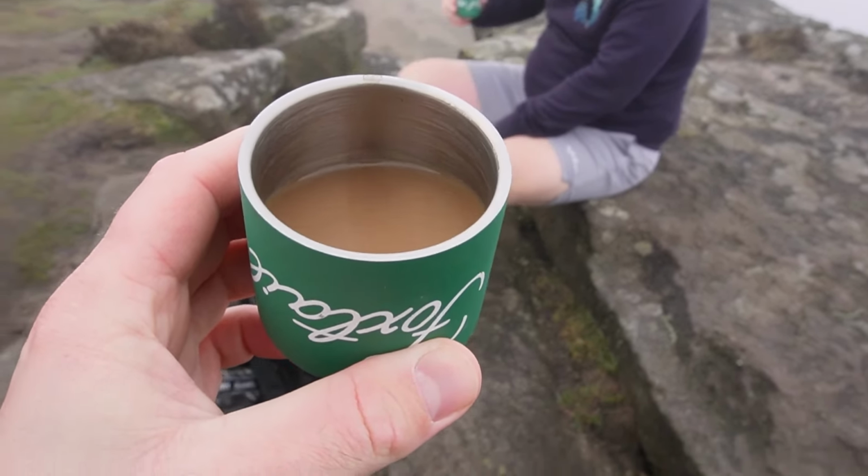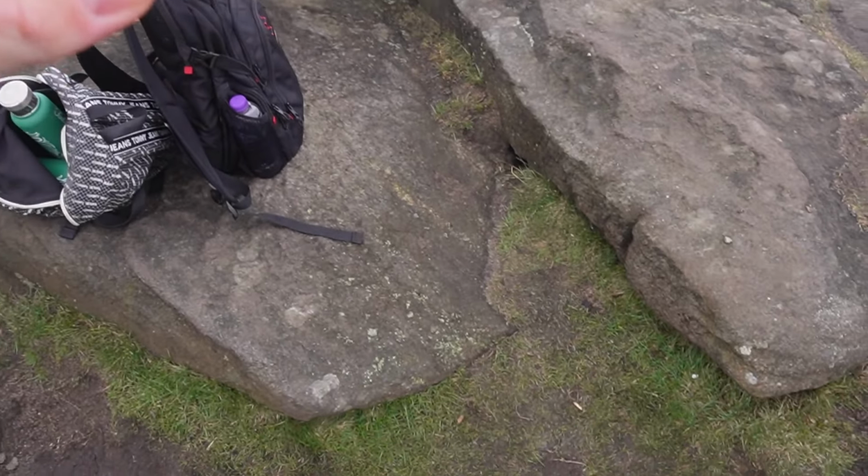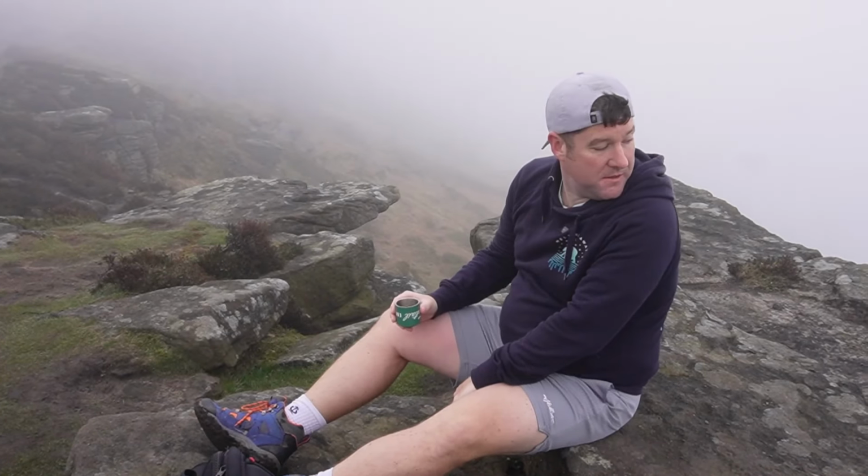Also, I was pouring my coffee and then I leant down and I spilled all my coffee on the floor. Also, I'm slightly conscious that there is a massive sheer drop right behind me. And I can't see it as much because it's misty.